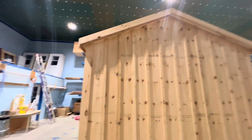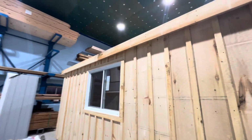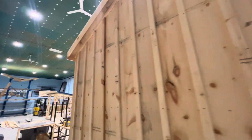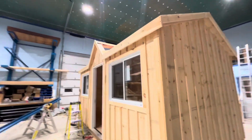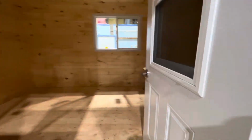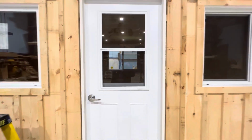It does cost a little bit more money to do that, but it's the better way to build a building. It makes the building stronger. It's resistant to wind damage during shipping. And it's also an opportunity for us to do some permanent roofing rather than having shingles on there, which in my opinion are disposable. So there's a little Algonquin 10 by 16, folks. Again, our most popular building. We sell a lot of these for a reason.